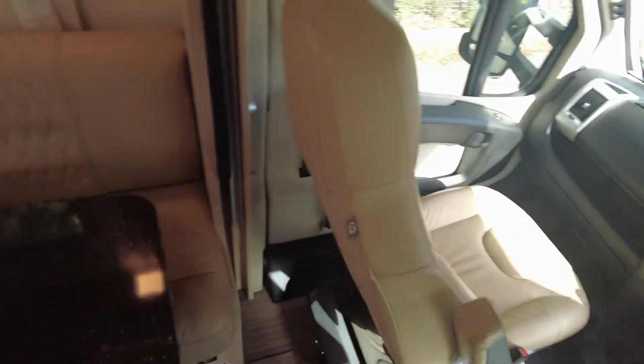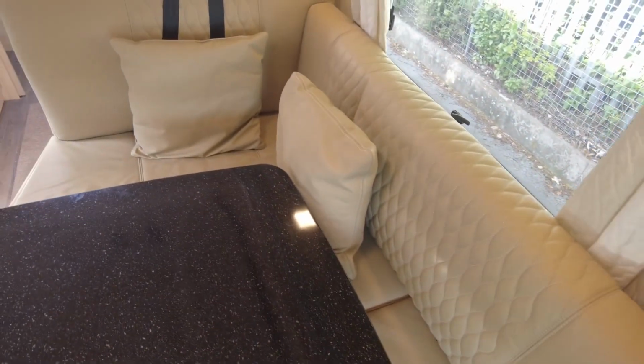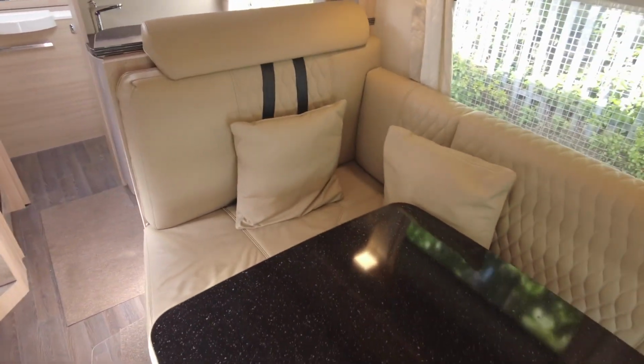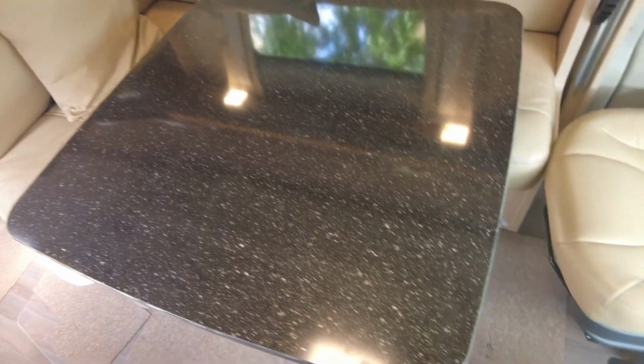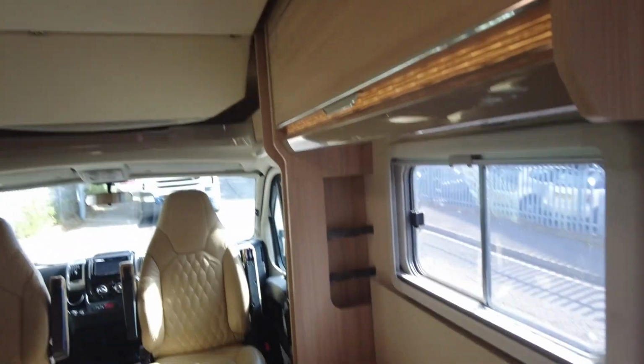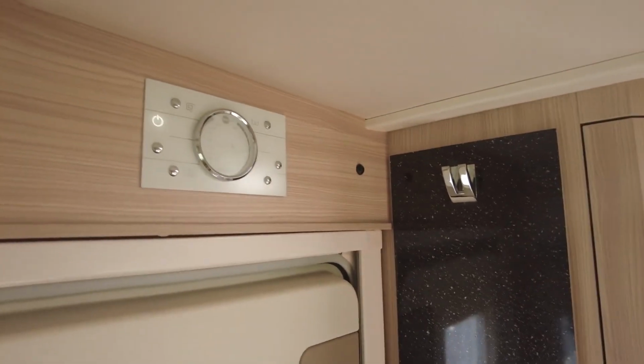Right, so into the dinette area. Good-sized dinette, as you can see it is. All the tan leather. You've got your belted seats three and four just there. Table's in great condition, and that does move around. There we go, lots and lots of storage, loads of LED lights, especially up there. And you've got your side seat as well. There are some carpets down, they're not the made to measure ones, but there are some carpets in areas. You've got a control panel just up there.